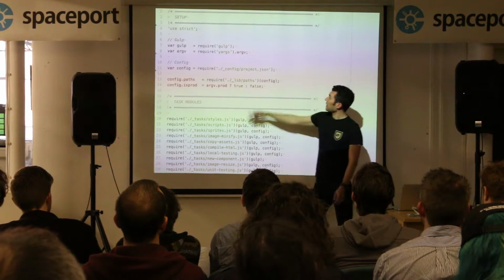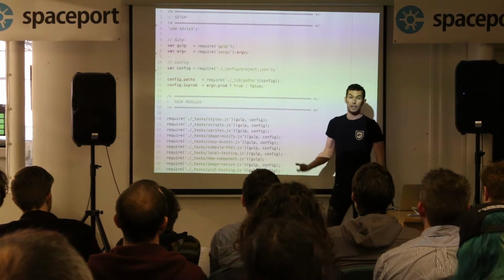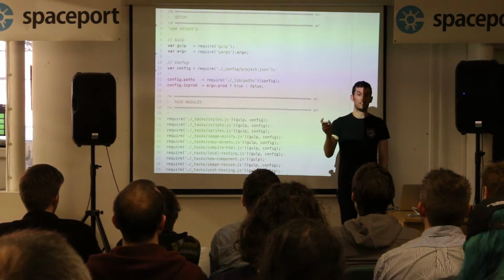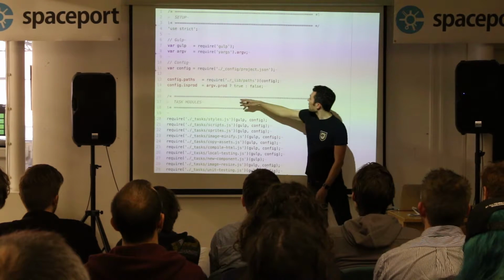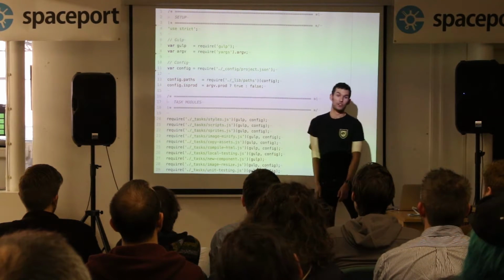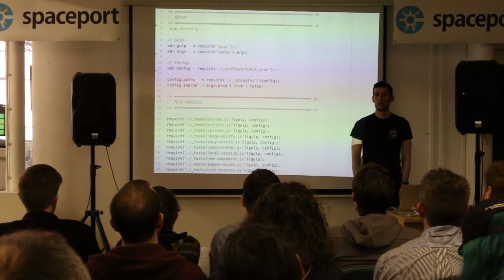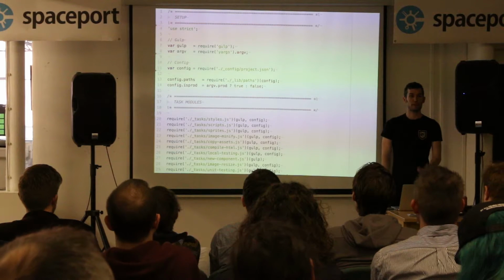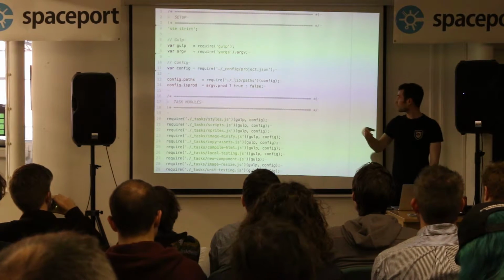Really simple to do, there's a great module called yargs. It lets you get access to all the command line arguments, so you can do gulp --prod. Look in there, what I call prod, true or false, and then add it to a config variable. Anywhere you need to know whether you're using production or not through your code, it's in your config, it's in one place. You're not having to copy code throughout the site.